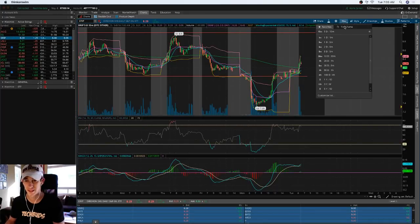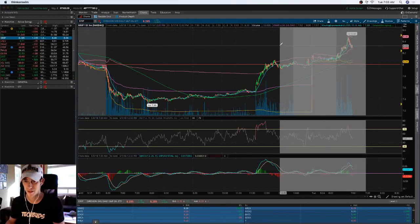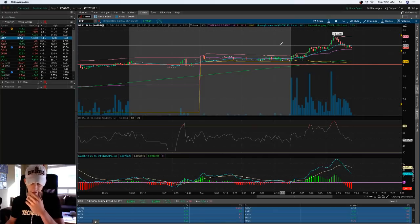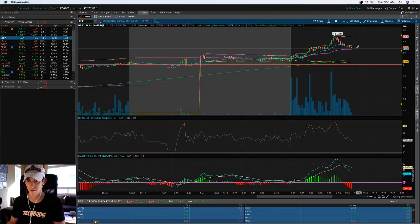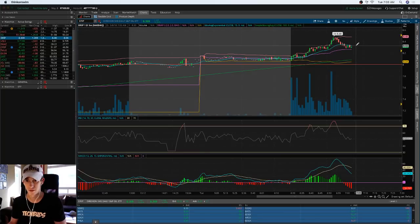What price point did I get in on Drip, my original entry? It had to be around this price point. So again, that EMA line is still pointing down. So I don't want to get in now. I want to get in when it starts to point up. So again, consolidation at around 830. I just have to be patient.